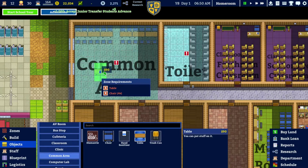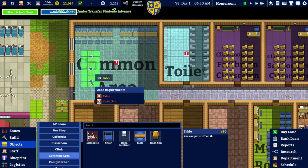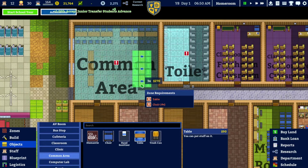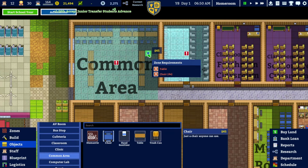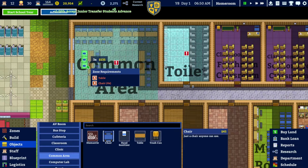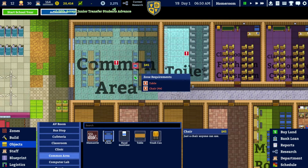And then we need to get ourselves some more. Let's make it look a bit different, shall we? Let's do that. And then that down there like that. Put the chairs next to all the tables. And that will do. I think we'll have a bit of a gap in the middle where people can do whatever else it is they want to get done. That should be enough chairs for everybody as well.